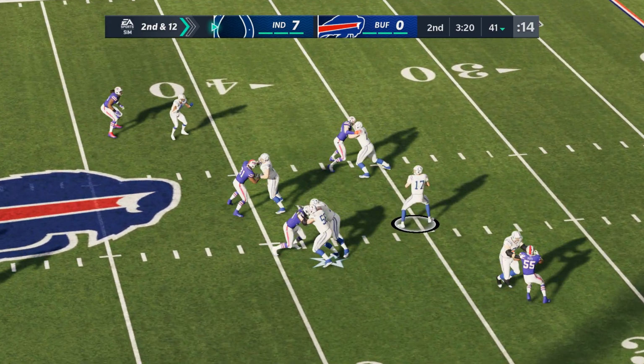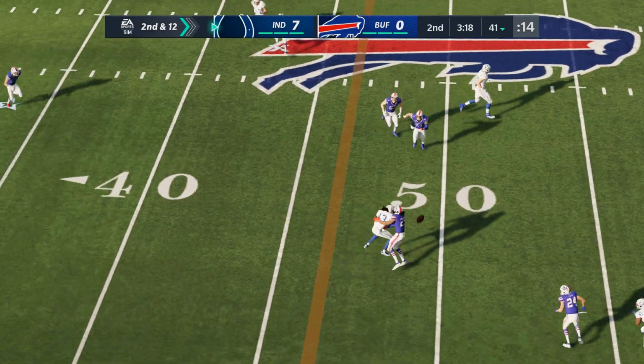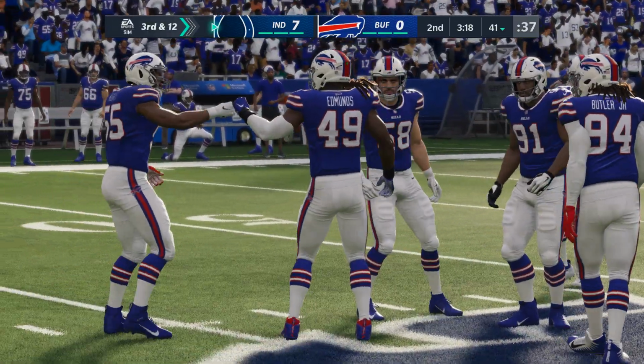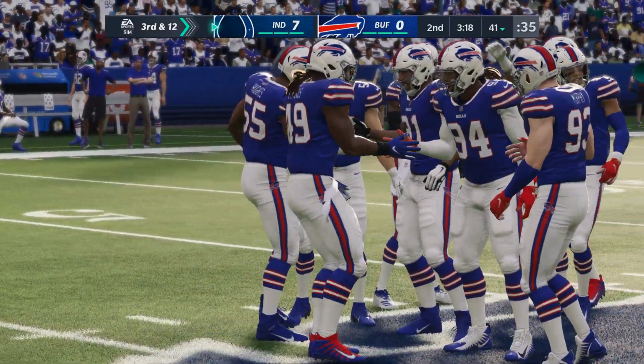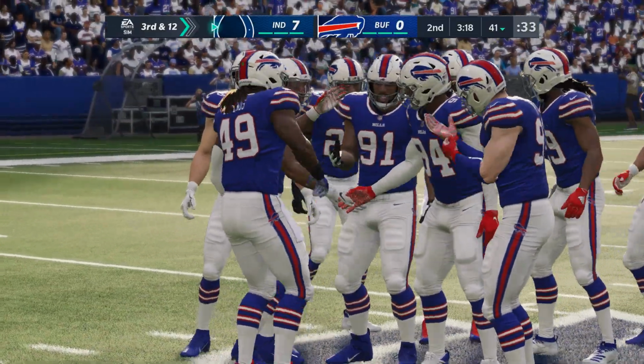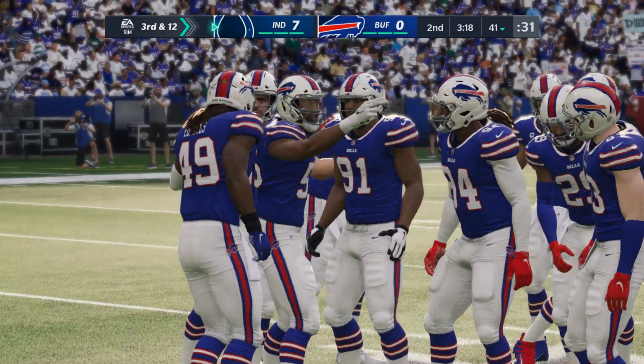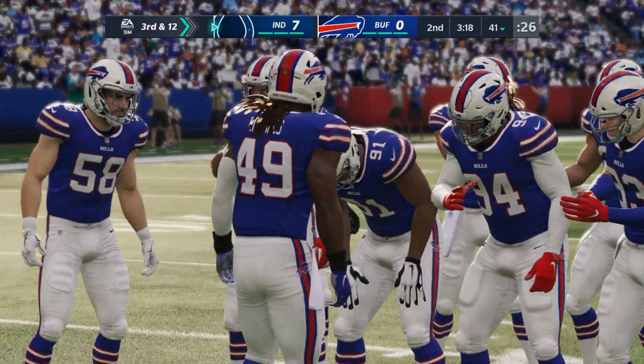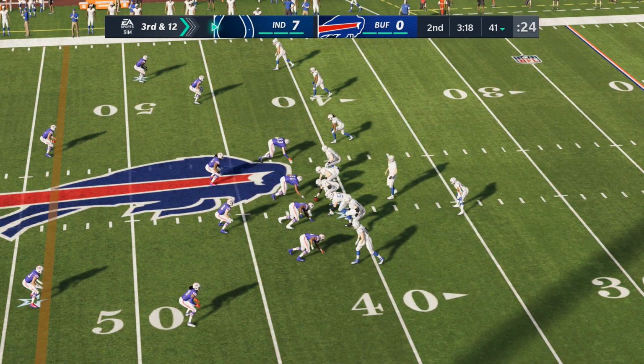On 2nd and 12, Rivers. And that'll be incomplete. Took a pretty good shot as he tried to pull that one in. Couldn't hang on, 3rd down. And I think they'd be well served to take that type of a physical approach against him the rest of the game. He's had his way so far, but on that last one, that worked quite well for the defense.